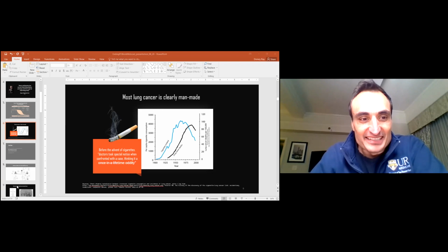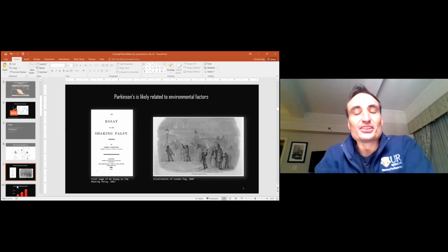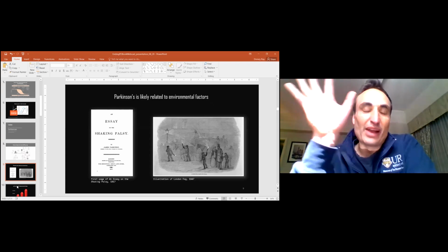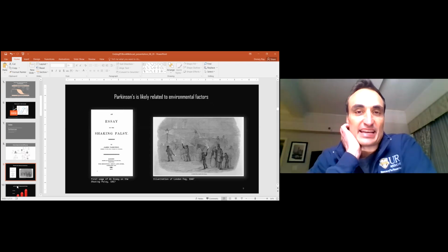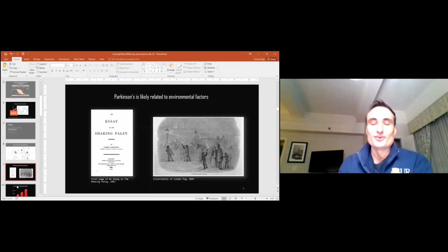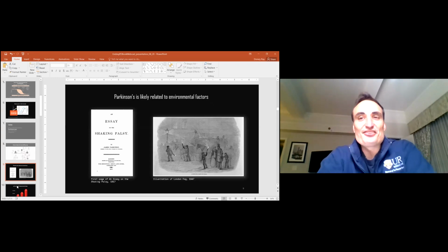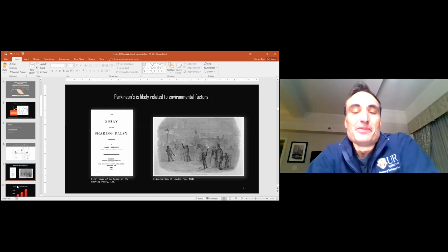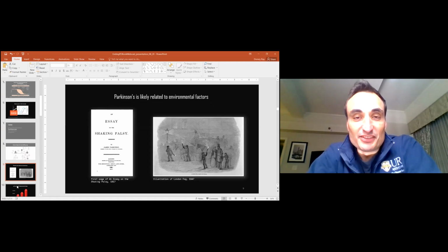So the disease I care a lot about is Parkinson's disease. So Parkinson's disease had rare descriptions in ancient texts, but the seminal description of Parkinson's disease is by Dr. James Parkinson in 1817. The guy, 61 years old, a radical. He actually was arrested for a plot to kill King George III. But he is most famous for writing this essay on the shaking palsy.